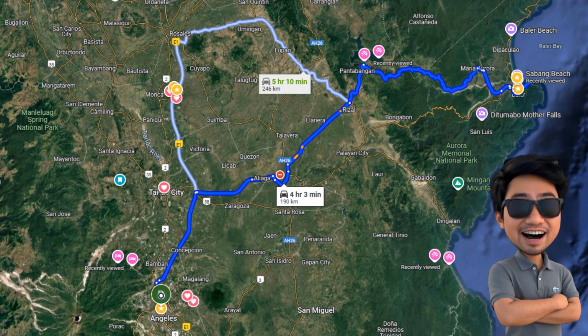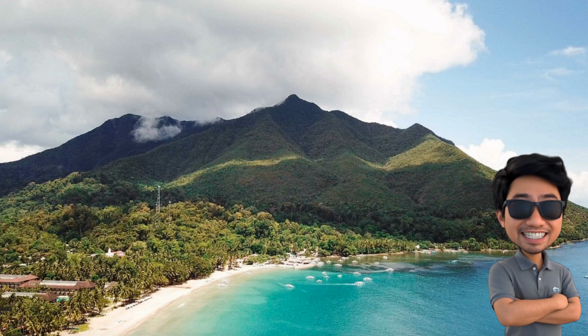Okay, here are some beautiful tourist spots in Baler, Aurora that are generally within a 15 to 30-minute drive from the town center, Poblacion Municipal Hall area, assuming normal traffic conditions. 1. Sabang Beach, likely less than 15 mins, often walkable from many accommodations.